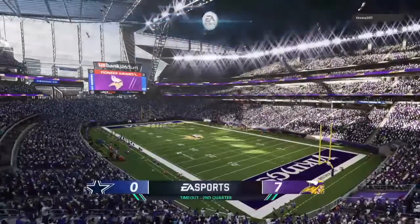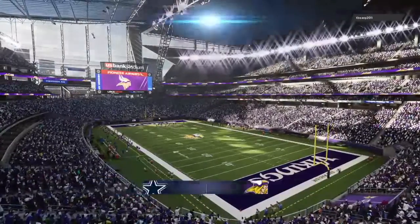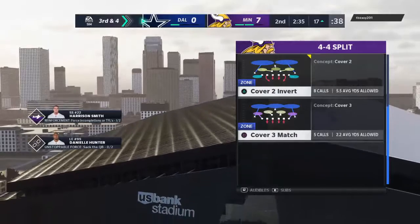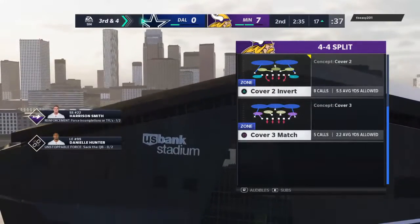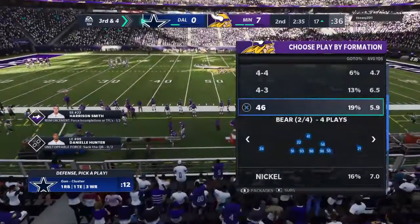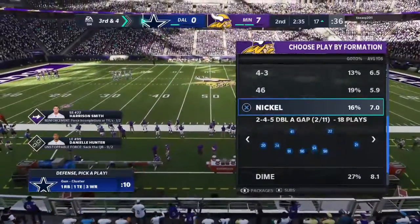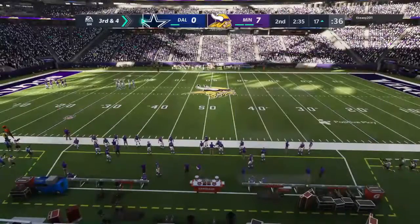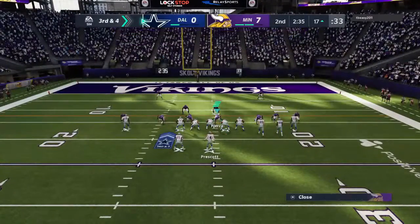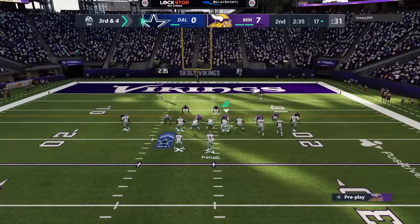The Cowboys going to use their second timeout now. So as they take it over, we step aside. The Cowboys on third down. They've hit 2 for 4 thus far. This is 3rd and 4.